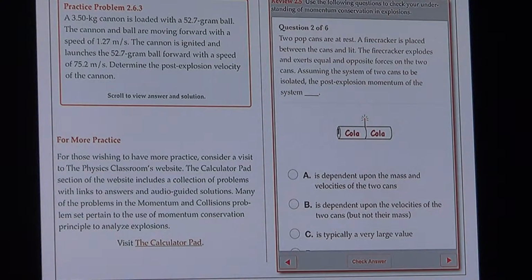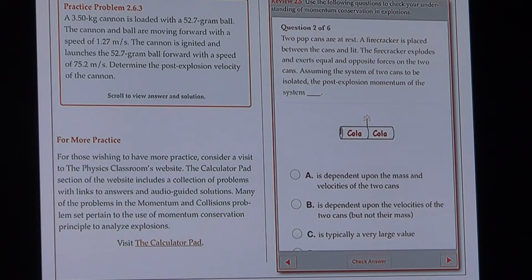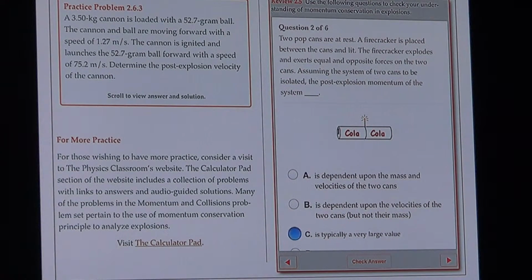Alright, 2 pop cans are at rest. A firecracker is placed between the cans and lit. The firecracker explodes and exerts equal and opposite forces on the 2 cans, assuming the system of 2 cans to be isolated. The post-explosion momentum of the system... You can't read all of the answers. This is stupid. Alright, well, hopefully it's not B. Is it A?